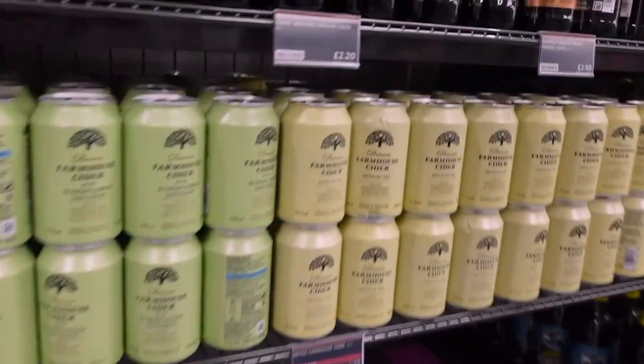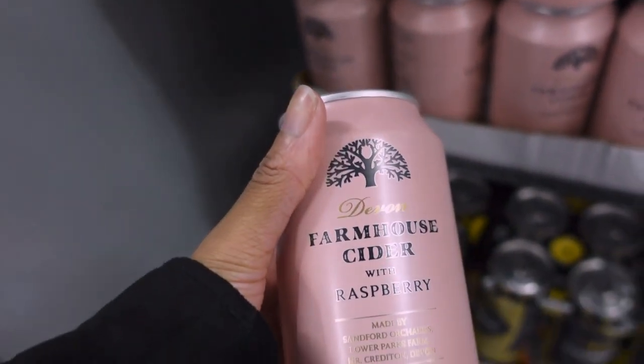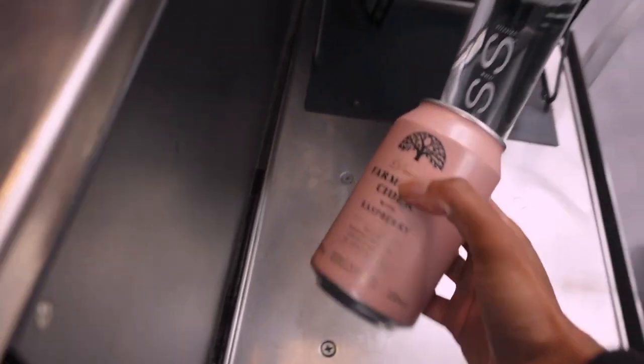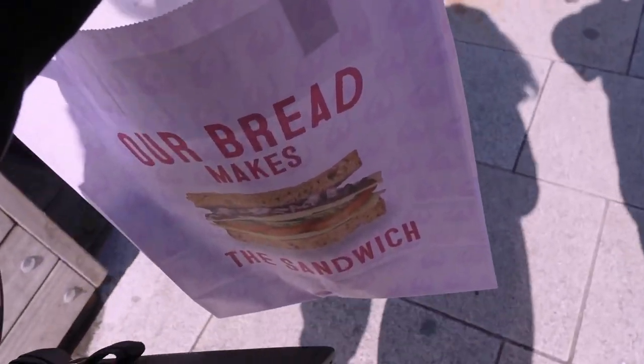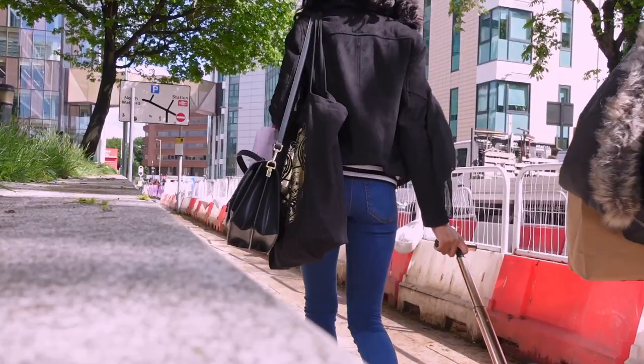So we're just in Marks and Spencer's and I've just seen these ciders. They have this really nice one, which is with raspberry. I might get this. This sounds really, really nice. So we just picked up some lunch stuff from this bakery that we went to on Monday. I've just got a roll and Charlie's got a roll and some sweet stuff as well. So we're just heading back to the hotel.